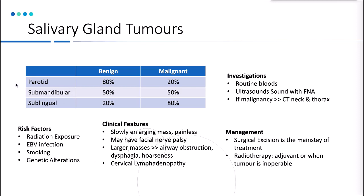So parotid, which is what the first SBA was referring to. You can see most of them are benign, 80%, remember that number, and 20% are malignant. Submandibular and sublingual tumours, however, are more likely to be malignant rather than benign. Risk factors: EBV, smoking, radiation, genetic alterations.